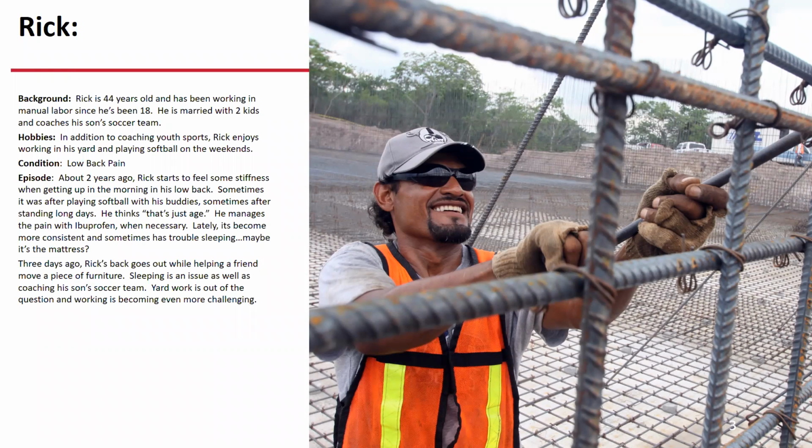Most recently, though, he was helping a friend move, and while lifting heavy furniture, threw out his back. And now he's unable to come to work, not able to work in his yard and enjoy the things that bring him happiness, and absolutely not able to coach his son's soccer team. So what is Rick going to do?